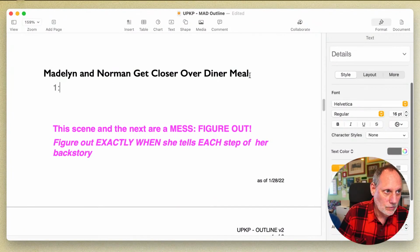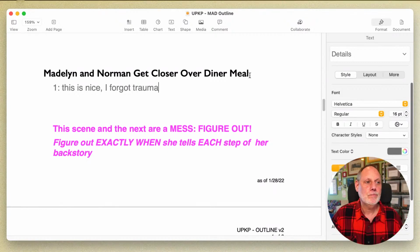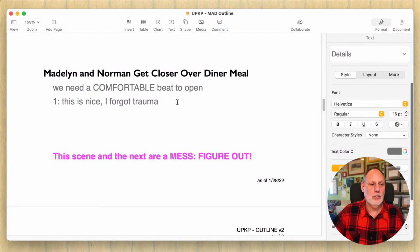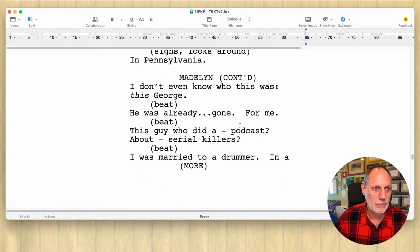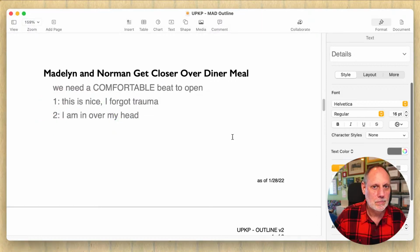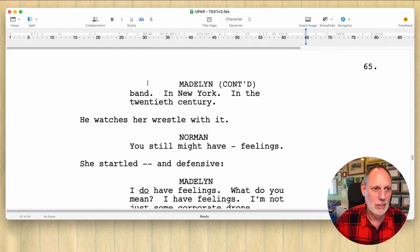All right. So beat 1. Nice. I forgot trauma. So we need a comfortable beat to open. Then this is nice. I forgot the trauma. But then she gets into, I am in over my head. Okay, good. So here she goes back to, I didn't know this, George. I'm in over my head. This was the past.